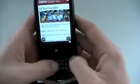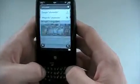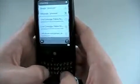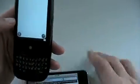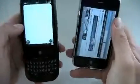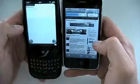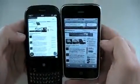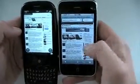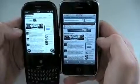And so while I'm doing this by way of showing you how the screens work, I will get a little bit into the web browser here. This is where you have to start to take into account that the Pre is a Generation 1 device. It's a brand new platform as well, first generation of the webOS. On the one hand, it's maybe not fair to compare a Generation 1 device to the iPhone, which is now in its, this phone is actually running iPhone OS 3. So it's third generation.